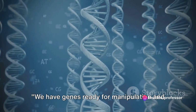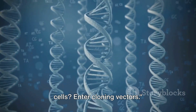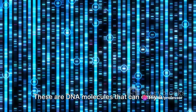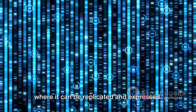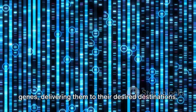We have genes ready for manipulation and enzymes to do the job. But how do we deliver these genes into cells? Enter cloning vectors. Cloning vectors are the workhorses of recombinant DNA technology. These are DNA molecules that can carry a foreign DNA fragment into a host cell, where it can be replicated and expressed. Essentially, they're like taxis for genes, delivering them to their desired destinations.